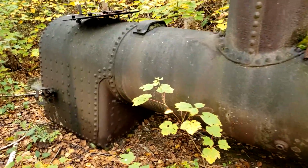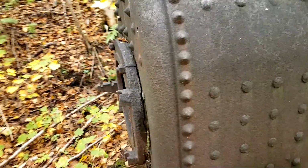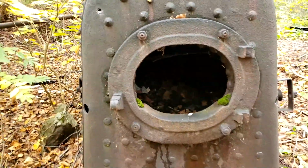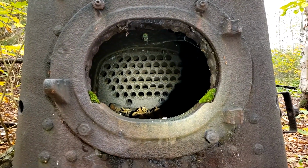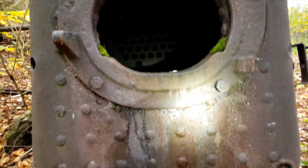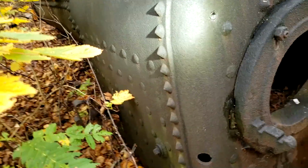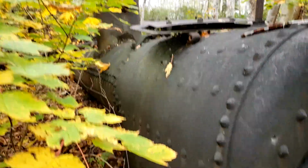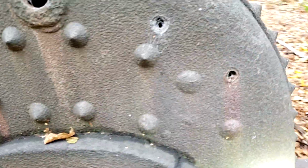Firebox. Somebody took the doors off of it. There's the tubes. Is there a name or anything on it? Not that I see. Nameplate should be on this side here by the door, and I don't see it. I don't see anything. Not even where something might have been.